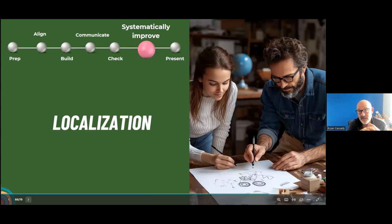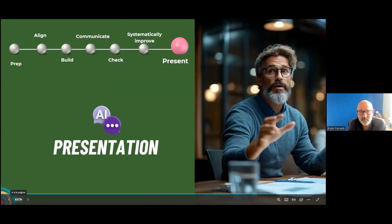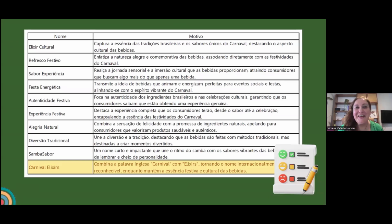So what we did is we have a series of tools. It generates around 500 different names. It generates a bunch of different selling lines. We had Carnival Xers, which is our name. And I think we had a selling line someplace here. Is that? No, we lost our selling line. What was the selling line, Ximena? Do you remember? Yes, Sinta a festa. Sinta a festa.